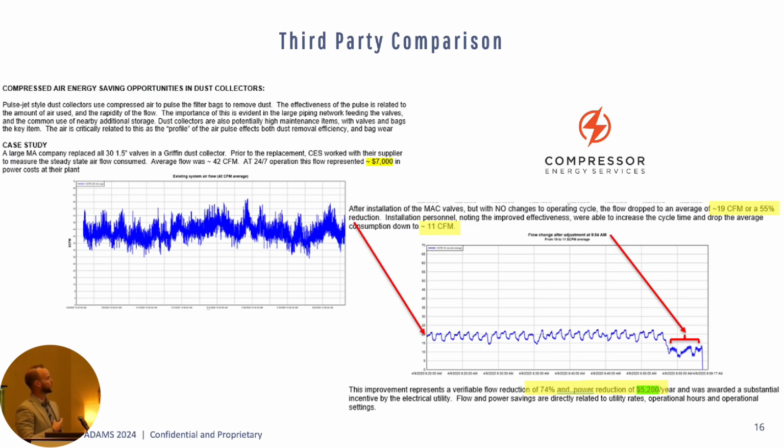Being an engineer, I'm pretty data dependent, so I like showing, and I'm going to utilize these last couple of minutes of the presentation to talk through some true data from applications.